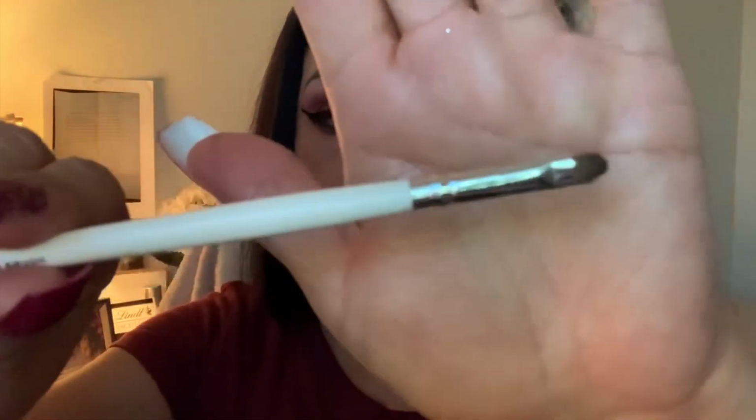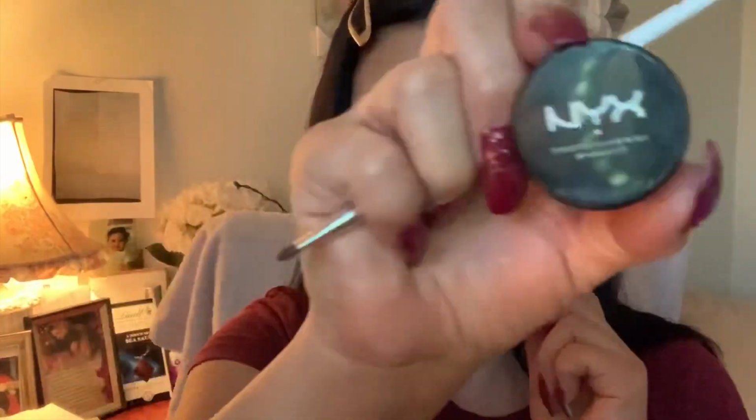Next, we're going to take a concealer brush like this, and we're going to clean up the sides here and sharpen up our wing. We're going to use the NYX Cream Concealer in beige.